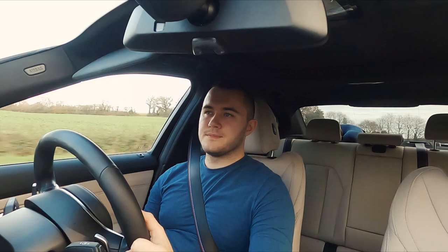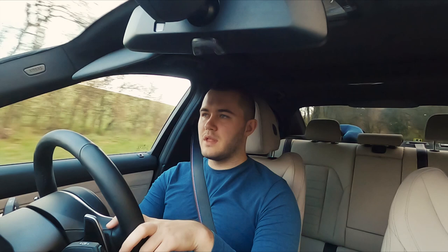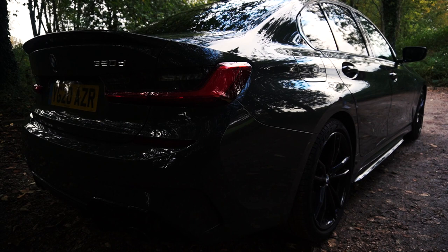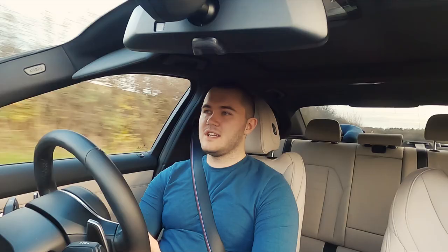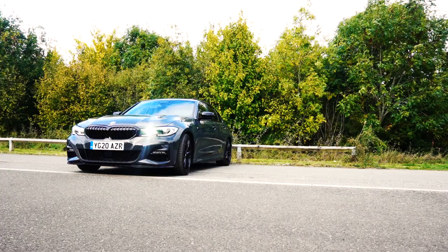Obviously in terms of design, everyone has their own taste, everyone has their own preferences. But I truly believe that this 3 Series is one of the best looking cars out there, if not the best looking car out there. If you put all the M Performance accessories on it, I really think it's one fantastic looking car. It's sporty, it's refined, it looks great, and I'll definitely be buying one.